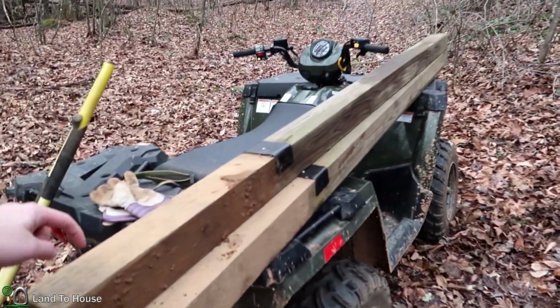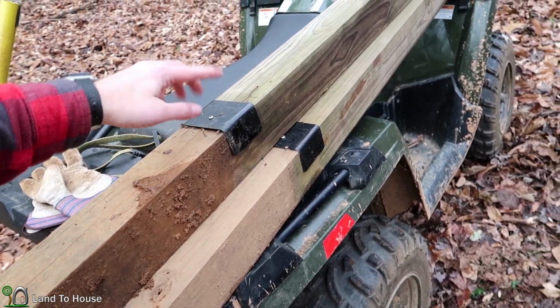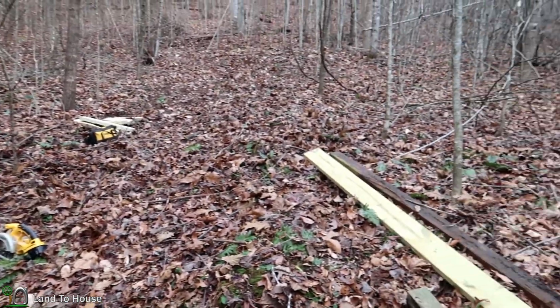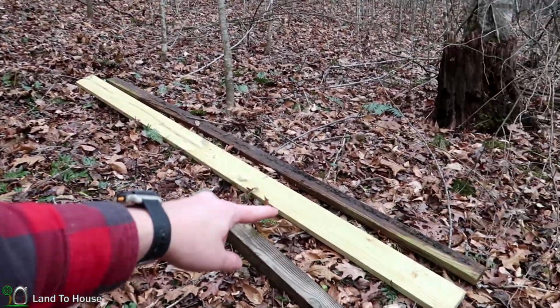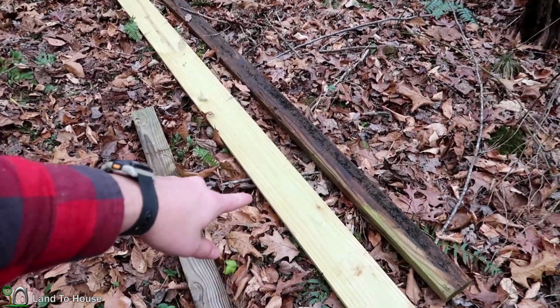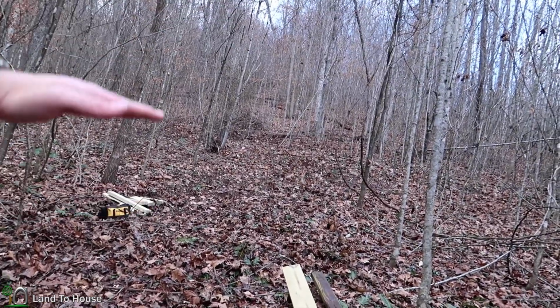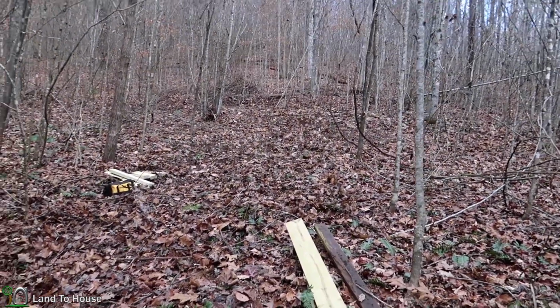I'm thinking sink the 4 posts down to about the same level they were before, if I can. Maybe really rocky out here. And then these pieces will go in the middle. So I'll have this 2x6 on the bottom and the 2x4 up top. So I have 2 layers to work with here. So we'll go ahead and get this started.